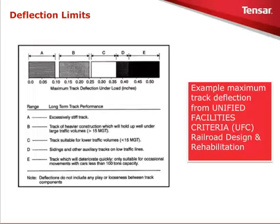If we're looking at track deflection and allowable track deflection, this chart from the Unified Facilities Criteria gives some examples of the allowable deflection in different conditions. You can see that as track wears and as ballast becomes fouled or deteriorates, the deflection would increase until we reach a point where the ballast needs to be either fully rehabilitated or at least resurfaced.